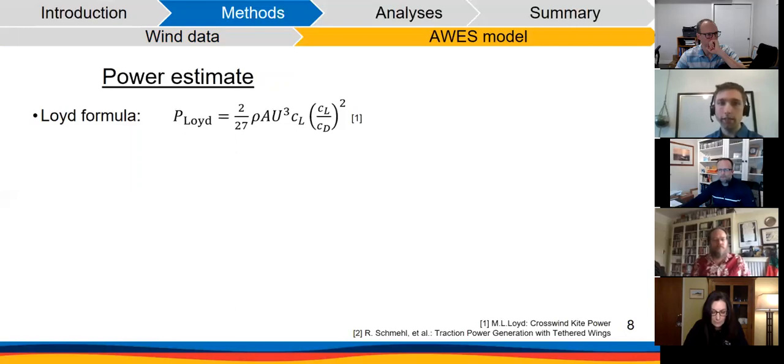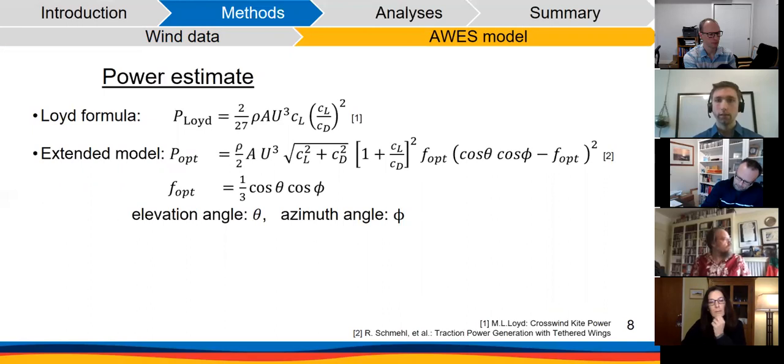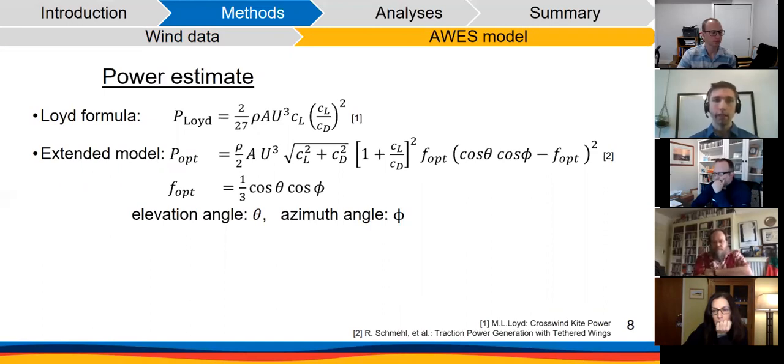So Lloyd in the 1980s actually came up with the idea of crosswind kite power, and he derived the equation here, which still has a lot of assumptions in them. So, for example, it assumes a straight tether, neglects gravity, assumes a zero elevation angle, so a straight crosswind flight at zero elevation angle, and does not consider reel-in energy consumption. Later, this got then improved upon by Schmehl et al., who included misalignment losses, also called cosine losses, via elevation angle and azimuth angle. But again, this does not include tether drag losses or gravity.